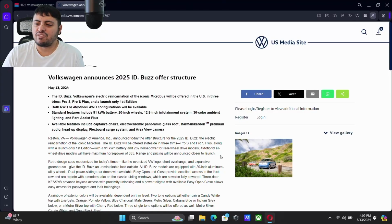However, we have some information regarding the structure of the vehicle, being we have 3 trim levels. We also have some information about those trims. We're going to talk all about it. We're going to go into their press release here. Let's get started. Let's not waste any time.